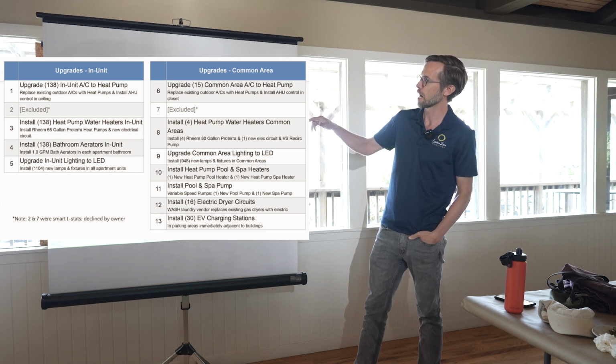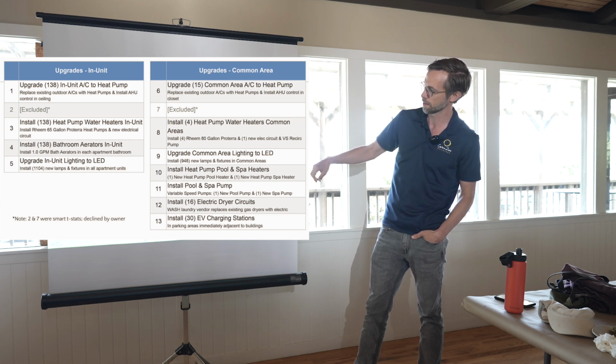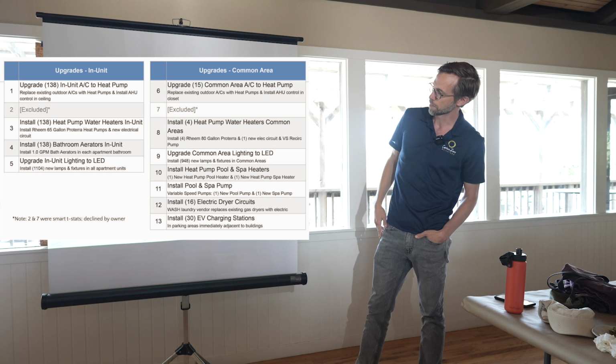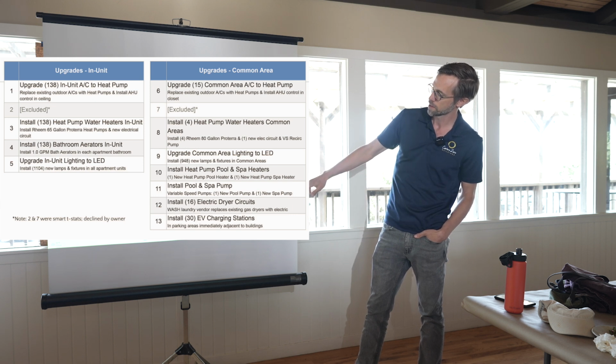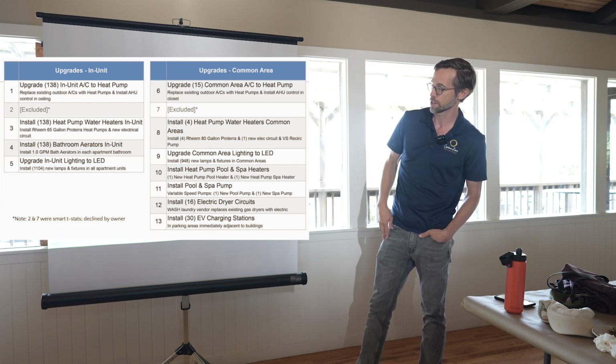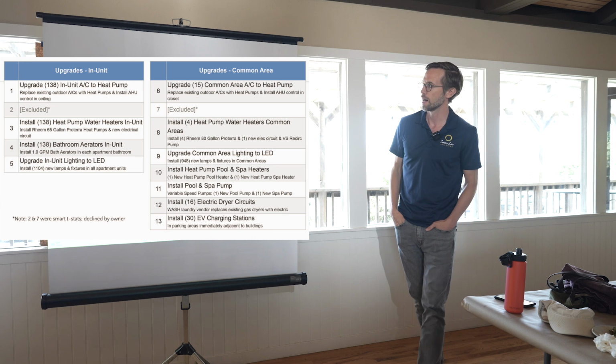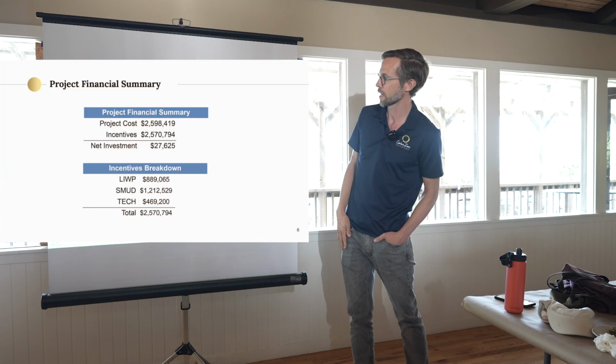And then in the common area, we converted their corridor systems over to heat pumps. We did heat pump water heaters in the common area, common area LED lighting, heat pump pool and spa heaters, variable speed pool pumps, 16 electric dryer circuits, and 30 EV charging stations. The next slide has the financials for the project.